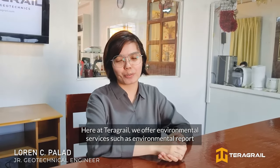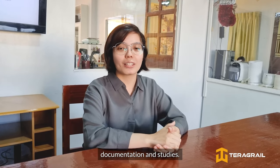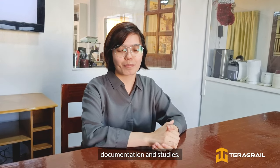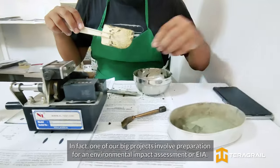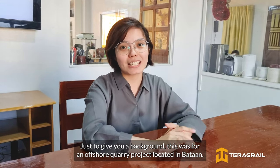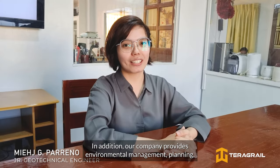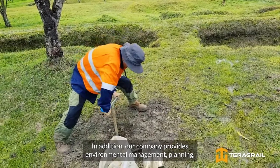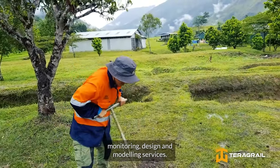Here at Teragrail, we offer environmental services such as environmental reports, documentation, and studies. In fact, one of our big projects involves preparation for an environmental impact assessment, or EIA. Just to give you a background, this is an offshore quarry project located in Bataan. In addition, our company provides environmental management, planning, monitoring, design, and modeling services.